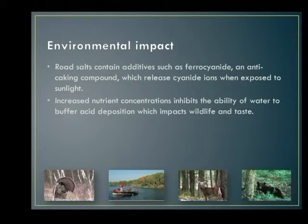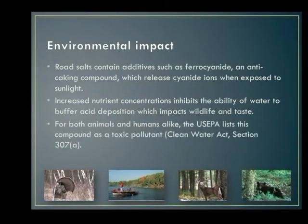This also increases the nutrient concentration in the water. This limits the ability of water to act as a buffer against acid deposition, and this can impact both the wildlife and the taste of your water. For animals and humans alike, the US EPA has listed chloride as a toxic pollutant due to these reasons.